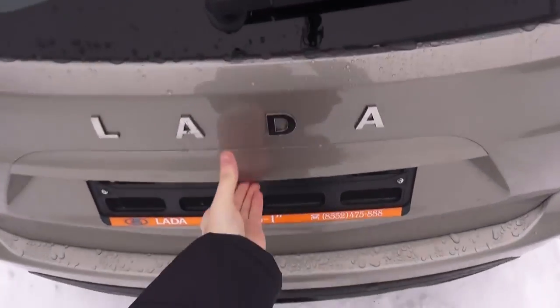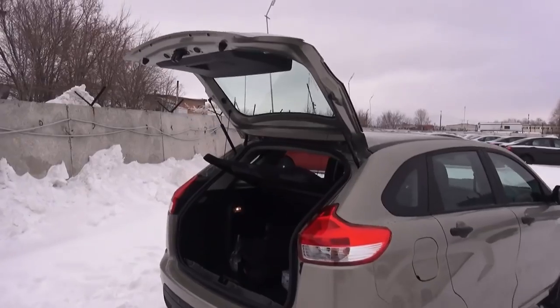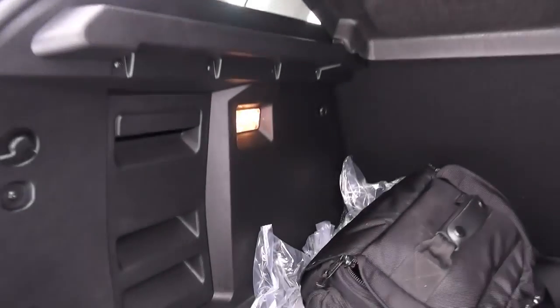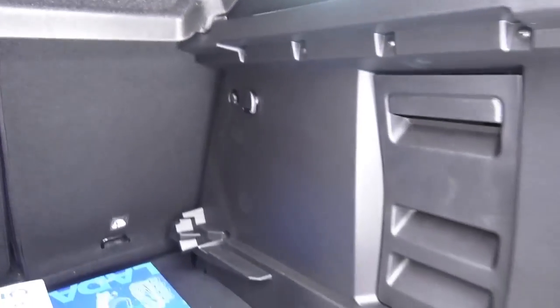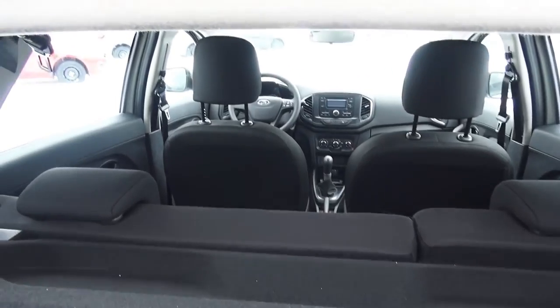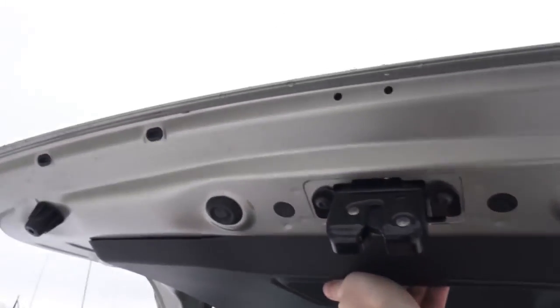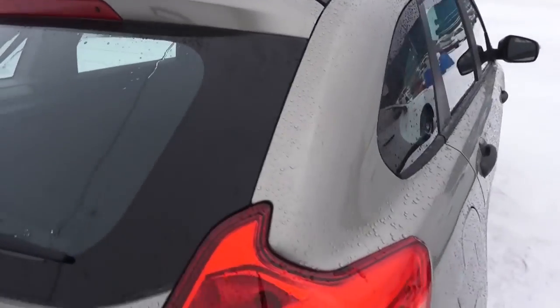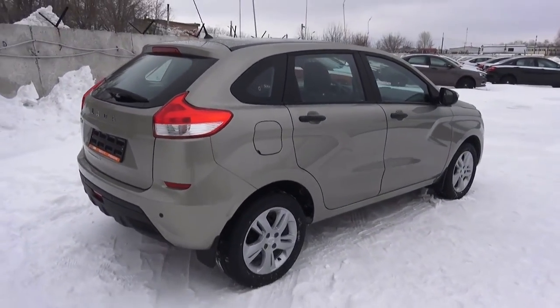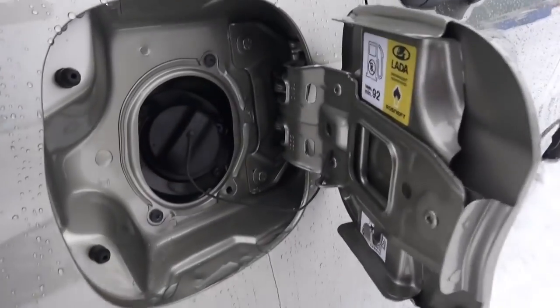Trunk is small, actually. As you can see, trunk illumination. Cargo tie downs and your bag hook right there. Down here you can find your full-size spare tire, tools, jack, and a convenient handle to close the trunk lid. Your fuel cap, hold it right there.